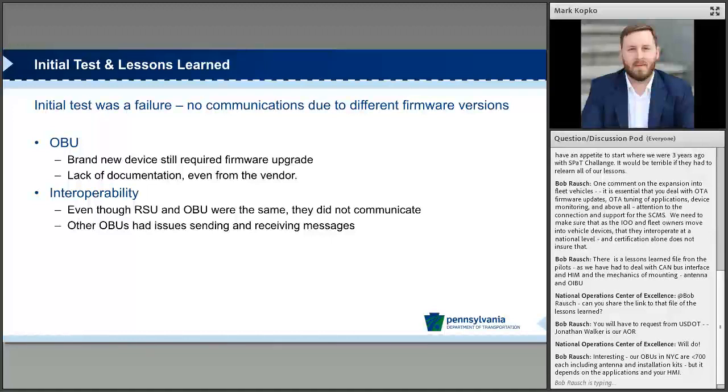We found interoperability to be an issue. Even though, say, with Lear, we have a road around our capital, so we were using Lear to try and make sure we had a similar manufacturer, we still had ample issues with roadside units and onboard units in preliminary tests properly communicating with each other. And with onboard units, we had issues with different makes and models sending and receiving messages because it was a different manufacturer. So we had to go through, adjust, and try to find the documentation to actually figure out how to make that work.